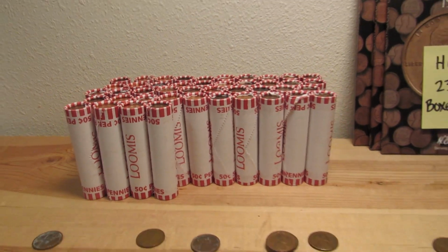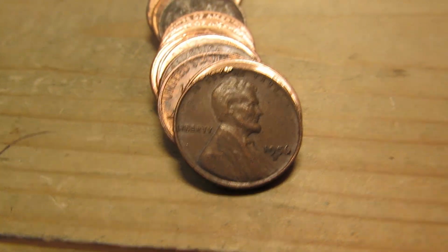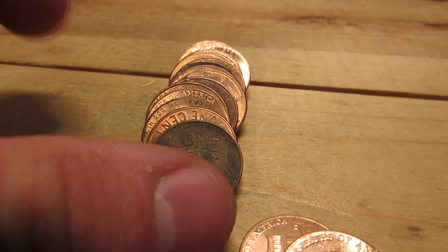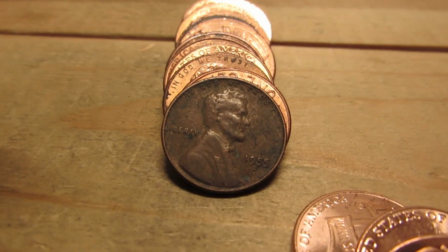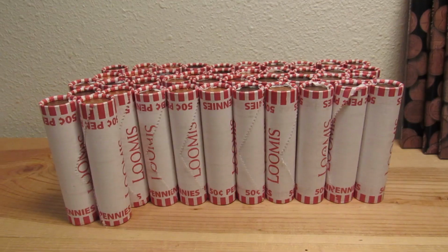Very next roll, and we have 2 more wheat cents. A 1956 from Denver up front. And back here, second wheat cent of the roll. And that one's going to be a 1955, also from Denver.